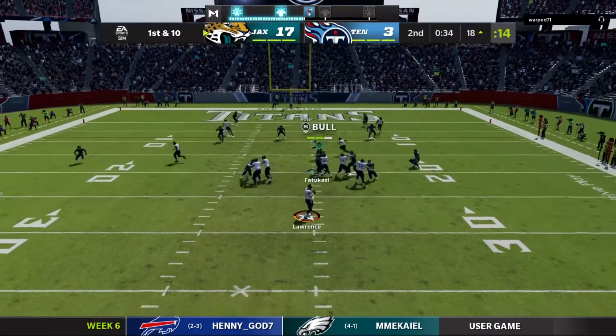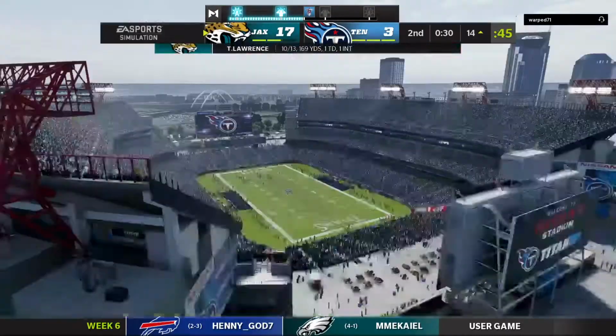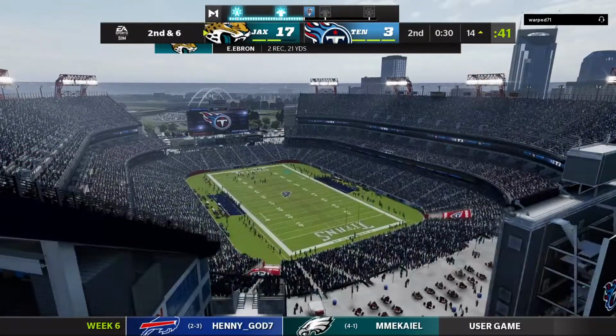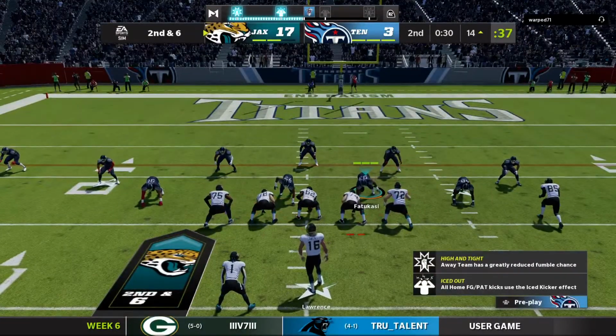From the red zone now, they'll look to throw. And he's got his big tight end here. The Jaguars are going to go ahead and use their first timeout as they get it right at the 32-second mark of this first half.